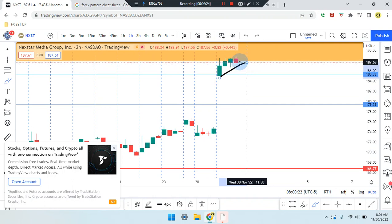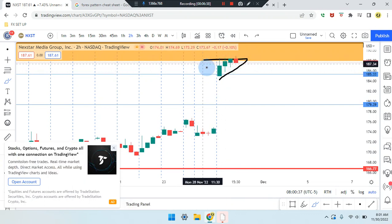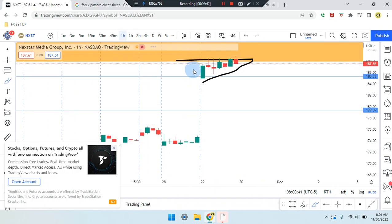all the supports and you connect the resistance, there's a wedge pattern. So as we walk down the time frame, we're going to see that price is going to be bouncing up and down, and we're going to see if we're going to get the breakout to the top of that resistance into that zone. Headed down to the 1-hour time frame.